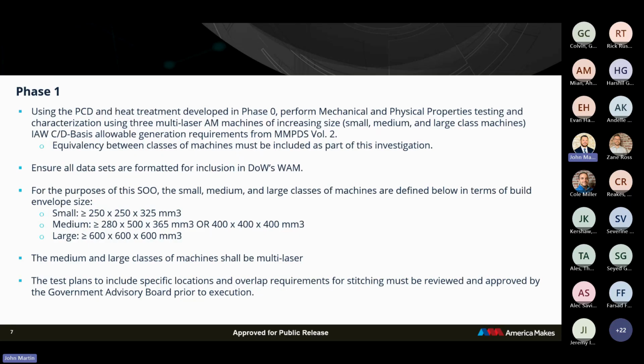So when we look at phase 1, this is where it's going to go into generating the full material data set, which the data set generated in phase 0 will contribute to most likely if done correctly. So it'll already be started using the PCD and heat treatment developed in phase 0. Going to move into the generation of the full data set. And this is going to be across the 3 different AM machines, increasing in size. And another thing that we're interested in on this project is to capture the equivalency between the different size classes of machines. So all the information, as far as the data sets and the allowable generation, is going to be essentially pulled together to come up with a value based off of the different machines.